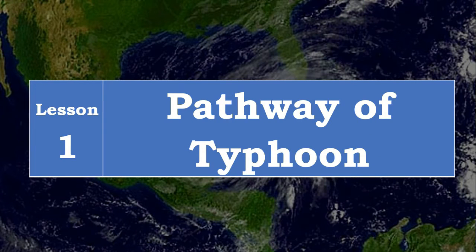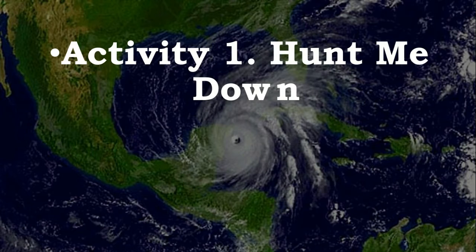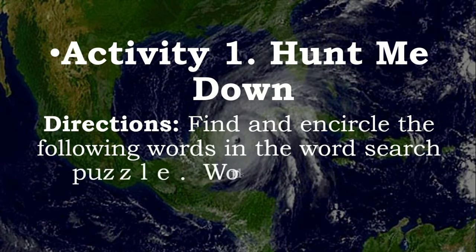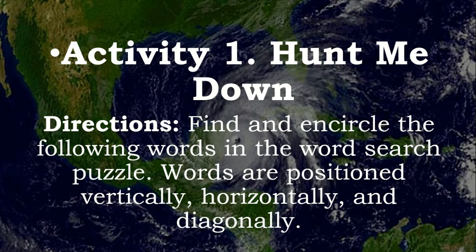Lesson 1. Pathway of typhoon. Activity 1. Hunt me down. Directions. Find and encircle the following words in the search puzzle. Words are positioned vertically, horizontally, and diagonally.